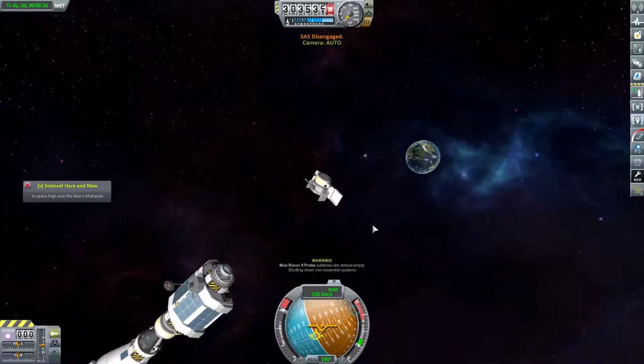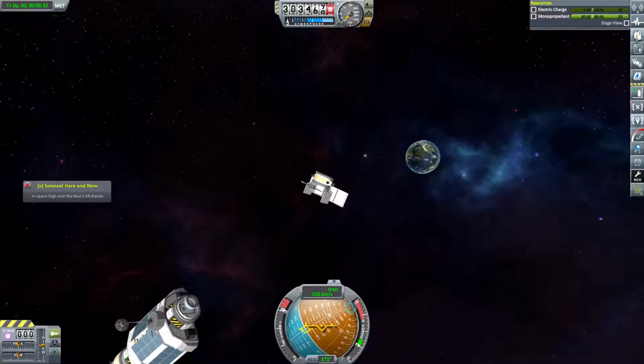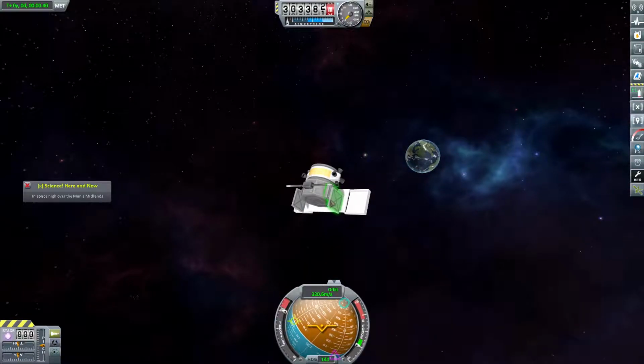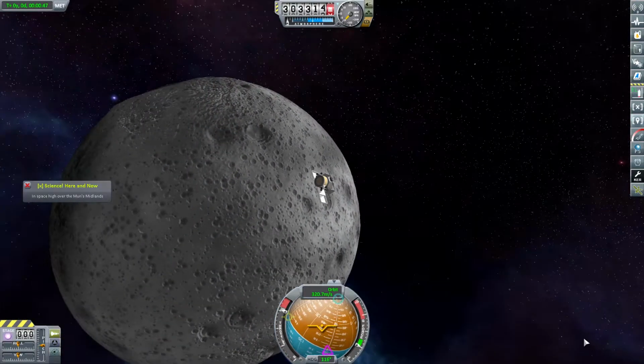Oh my. And I'm an idiot. I have used up all the electric charge on this without deploying the solar panels. It's dead. Okay, so that's failure number 1.